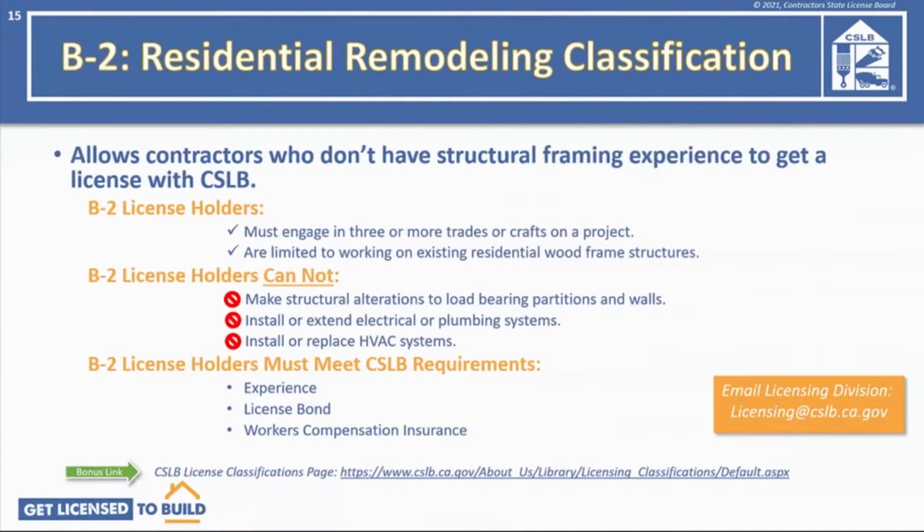CSLB is offering our first new license classification in a decade. It's called the B2 Residential Remodeling Classification. The B2 allows contractors who don't have structural framing experience to get a license with CSLB. Here's what interested applicants need to know. B2 license holders must engage in three or more trades or crafts on a project. B2 licenses also are limited to working on existing residential wood frame structures.